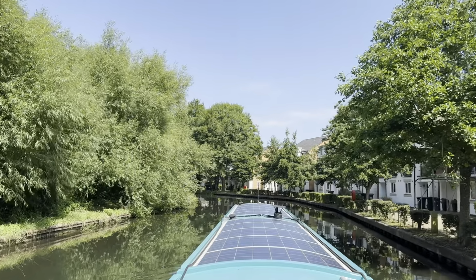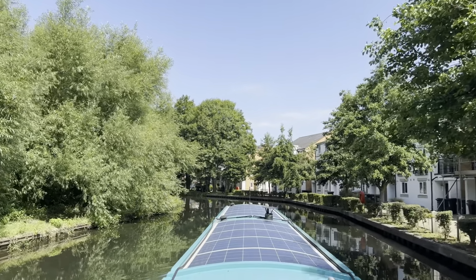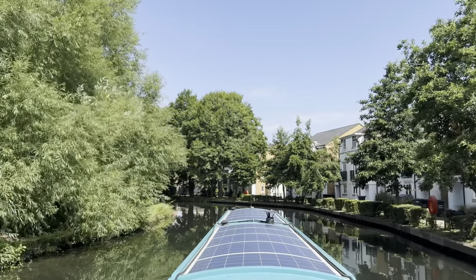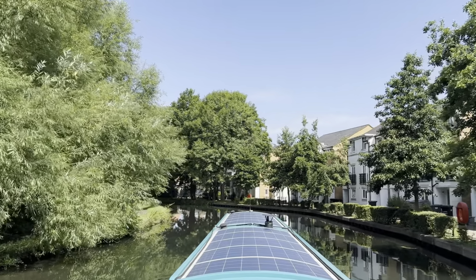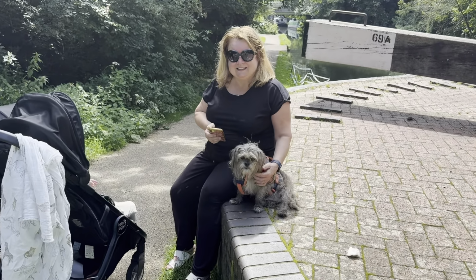Perfect. Coming back into the lovely, lovely town of Kings Langley. Had a great time here on my way down to Harefield. Not stopping here this time. Continuing on to Hemel Hempstead to go and get Charlie's nails done. And here we are at the 3rd lock of the day. And Charlie is making friends.